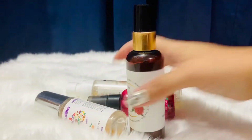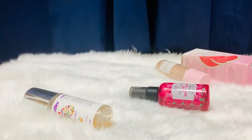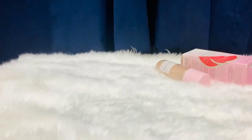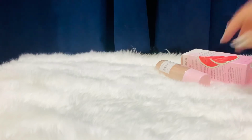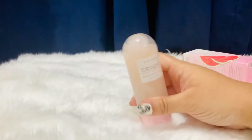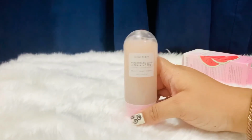So now I can tell you about why I bought the Glow Recipe, and this is probably my first time and the last time buying something very expensive.